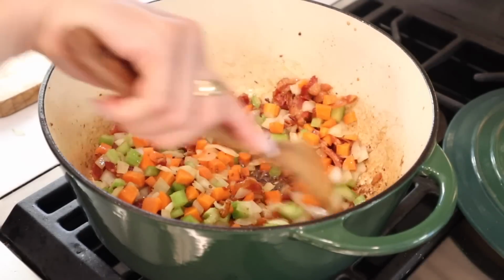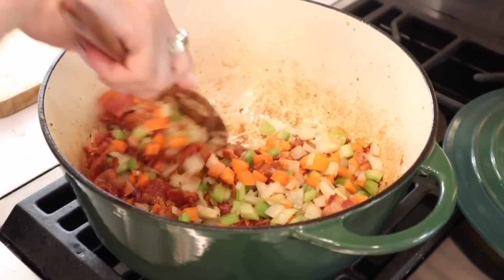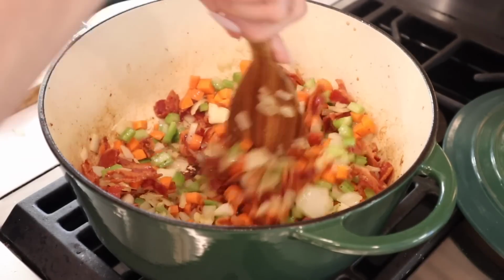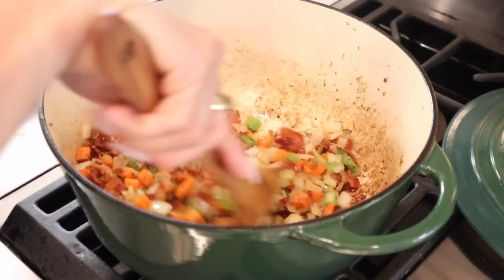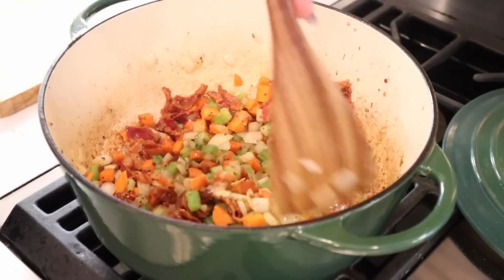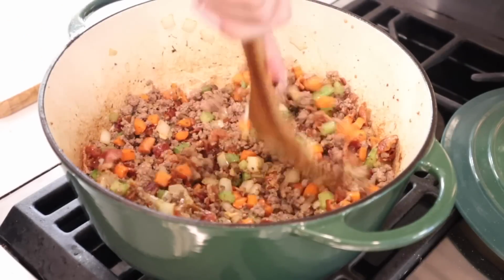Once you get those chopped up, go ahead and throw them in with the bacon and just mix it up so that delicious bacon fat gets right into those vegetables. Let them simmer until the onions are translucent. I like to add some seasoning to this, which I'm not going to share with you what that seasoning was because I am working on making a really great recipe for you guys.